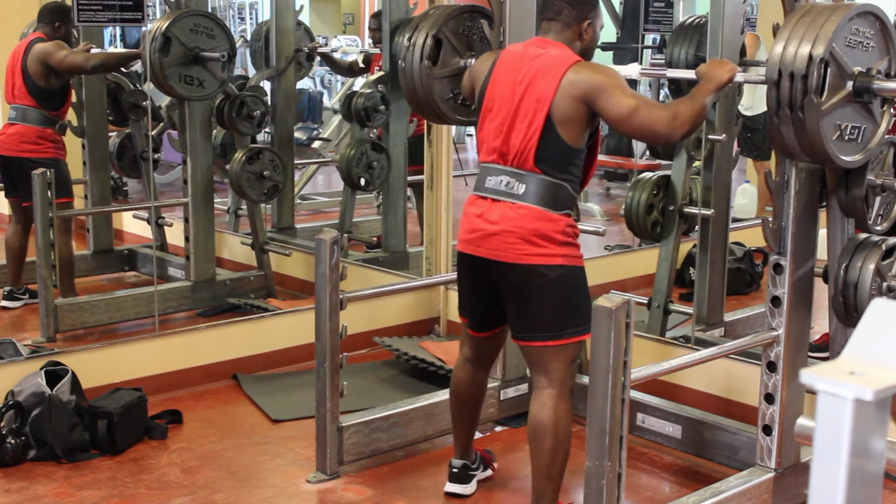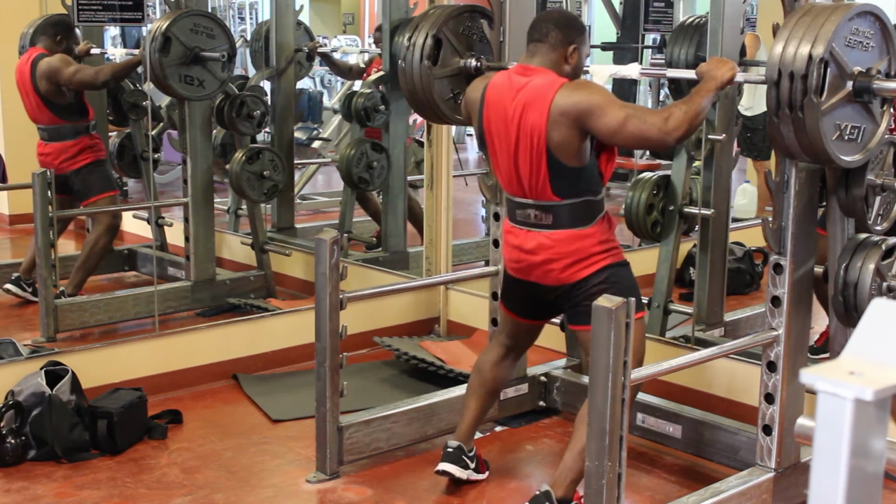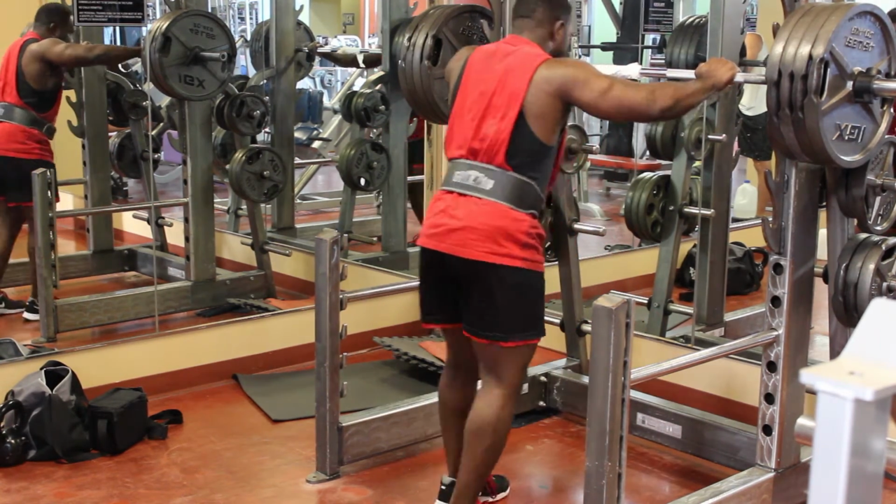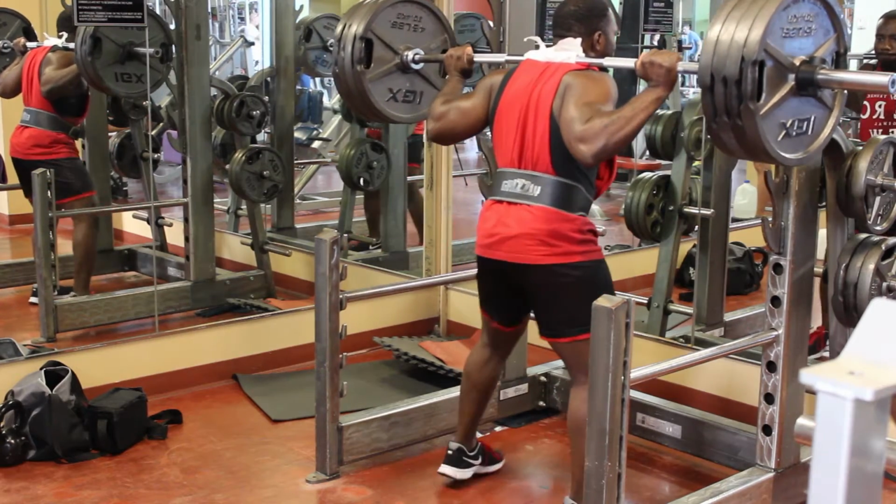What's up, baby? Basically, this is me showing this weight how I'm going to attack it and hit this PR, man. Got 6 last week, going to get 7 today.